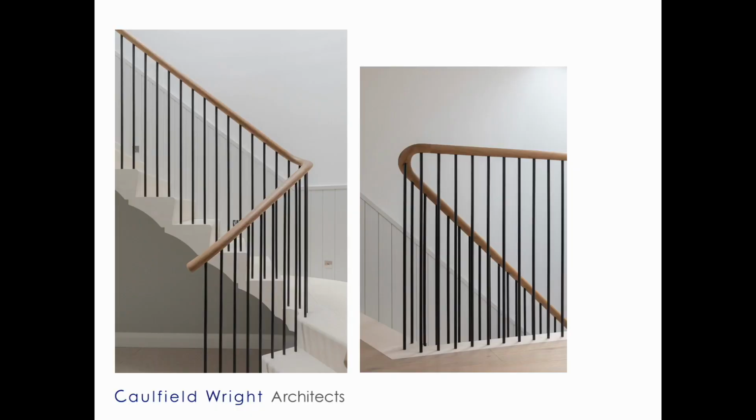There's 115 spindles, and every single bar is just 12 millimeters in diameter. The stone was drilled on site, and each bar was chemically anchored into the staircase. A thread was made on the bar at a narrow diameter so that the bar itself would conceal the fixing below it. Each bar is also individually fixed into the handrail, which is an oval. We wanted something really tactile at the top of the stairs.